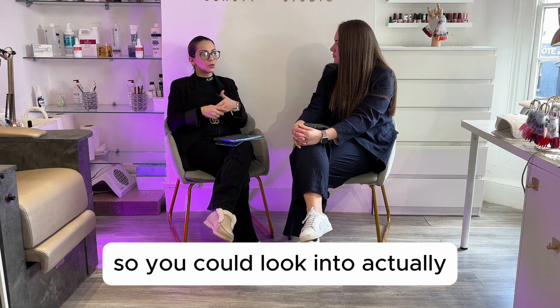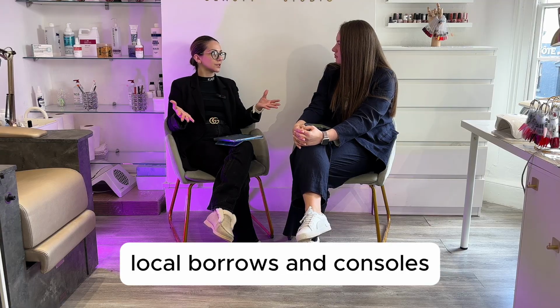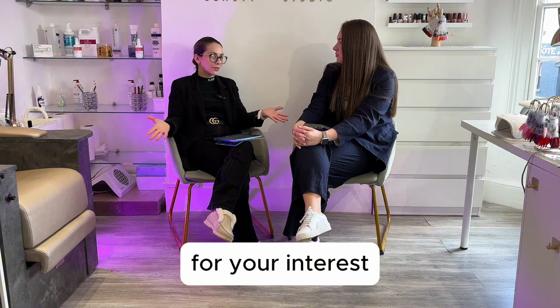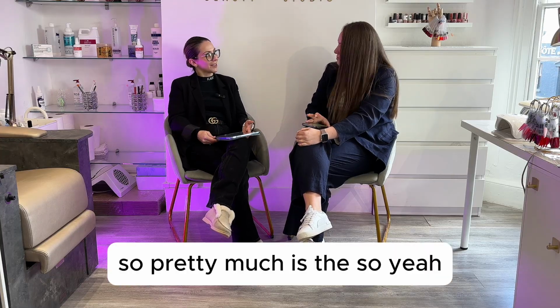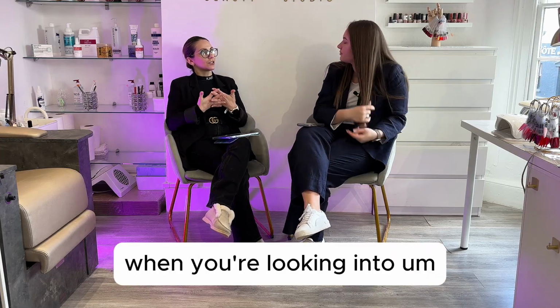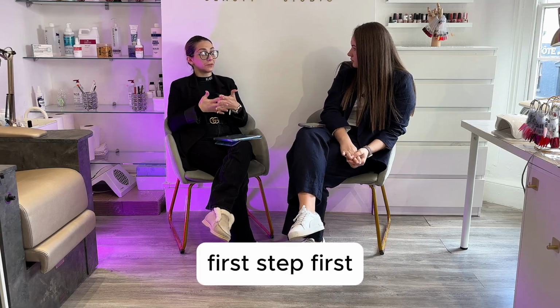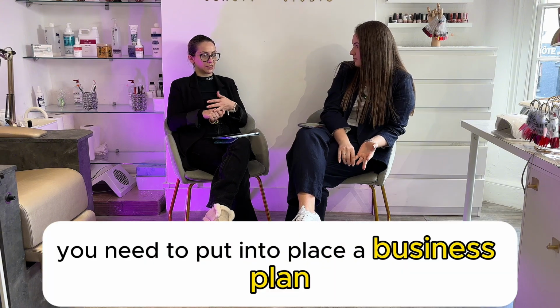So you could look into local boroughs and councils to see if they might have some commercial spaces available for your interest. Pretty much, that's it. So when you're looking into opening a business in 2025, first, you need to put into place a business plan.